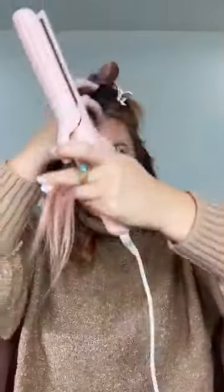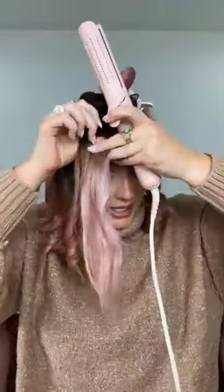I will do stretching out my curls, which is, for example, right now, this is what my curls look like. I'm going to spray them and fix my hair, and then tomorrow when I wake up, my hair will still be pretty much curled like this, maybe a little looser.